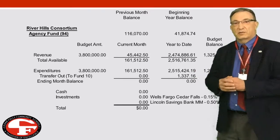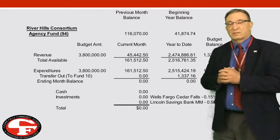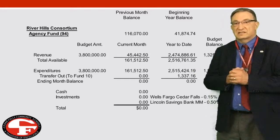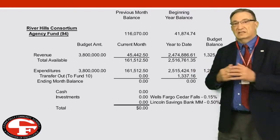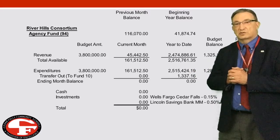Just as a reminder, the River Hills School is located in the Cedar Falls School District, but it is a consortium of 30 different schools across northeast and central Iowa, and as such, Cedar Falls is the financial fiscal agent for the River Hills Consortium program.